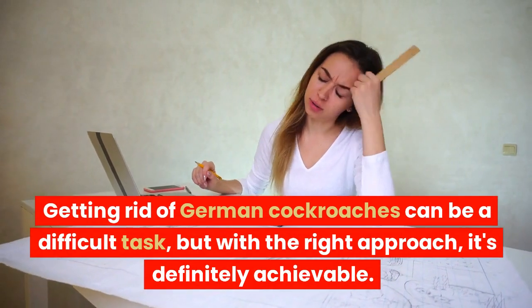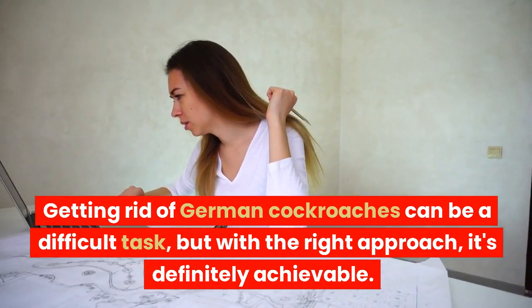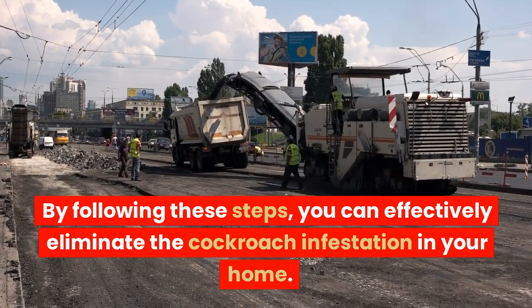Getting rid of German cockroaches can be a difficult task, but with the right approach, it's definitely achievable. By following these steps, you can effectively eliminate the cockroach infestation in your home.